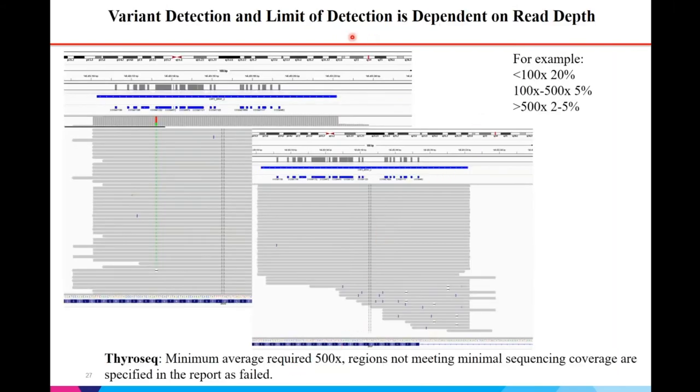So the limit of detection of NGS is highly dependent on read depth. So we talk about read depth. You know, in the genome, not all the regions are very well amplified or covered well. So in the regions where you have a very good depth of coverage, your sensitivity is much higher to pick up even the smaller mutations. But in the regions where your depth is poor, like here at the bottom, you can see the sensitivity is not that great because you will also find a lot of artifacts in this region, which you can see in this purple text.